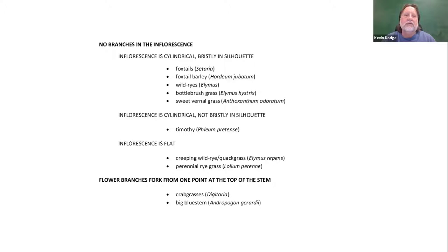And if you can figure these guys out, that's going to give you a good start in figuring out a whole lot more, because now you can recognize a lot of those things that are being talked about in the keys. Okay? So one option when you look at a grass is that you look at the inflorescence, the collection of flowers in the grass, and there are no branches at all. Everything is connected directly to the stem. And within that option, you have a group where the inflorescence is cylindrical in shape and it's bristly. So I want to show you five different things within that group that you can readily recognize.